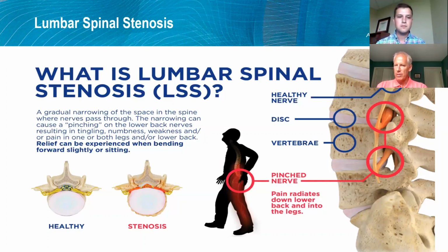The picture shows you have a disc that may degenerate or thin over time, and then you may develop some arthritis around the facet joint. And then there's a ligament in the back of the spine, the ligamentum flavum. This can thicken or buckle over time. When this happens, the spine nerves become more crowded, and that can result in pain, tingling, numbness, weakness, and difficulty standing and walking.